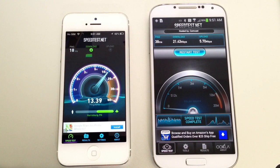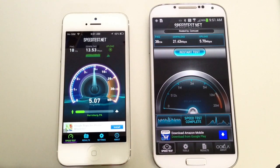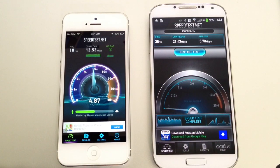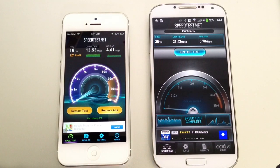Now they're both connected to the dual band, same network and everything. It appears that the Samsung phone has better performance with their built-in Wi-Fi antenna. Now you've got to give the iPhone a bit of a break. Remember, the Samsung phone just got released a few days ago as of the filming of this video. The iPhone 5 has been released for close to 7 months, if not 8. So both devices are performing rather nicely.